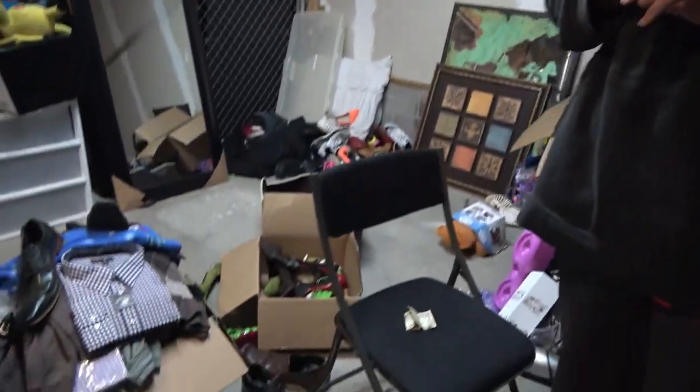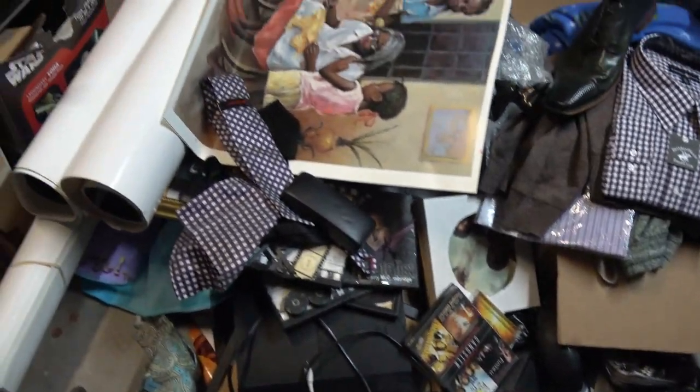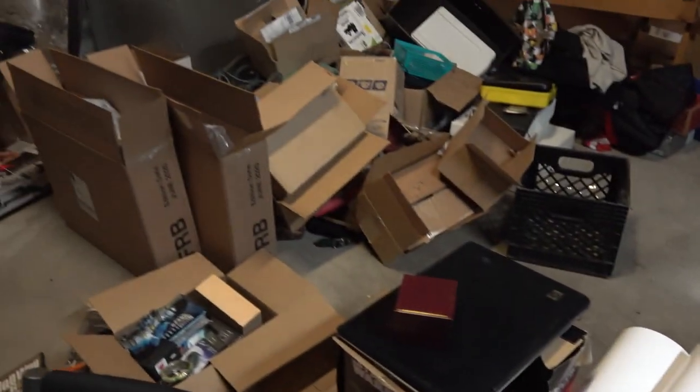The Barbies will be a lot, the action figures will be a lot, the ties might be a lot, and some of the clothes you'll see on our Poshmark account, some of the other stuff you might see on eBay.